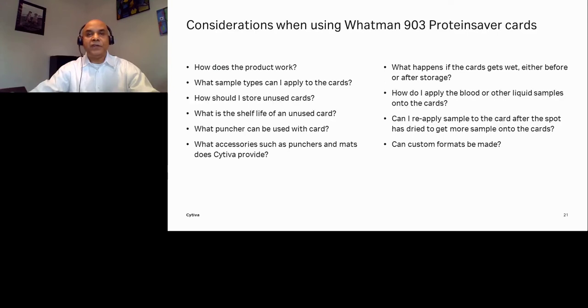How should I store the unused 903 card? The recommendation for the storage of 903 cards is at less than 25 degrees Celsius and 60 percent relative humidity, protected from direct sunlight. What is the shelf life of an unused 903 card? It is 5 years, a very long shelf life if it is in the Cytiva package.